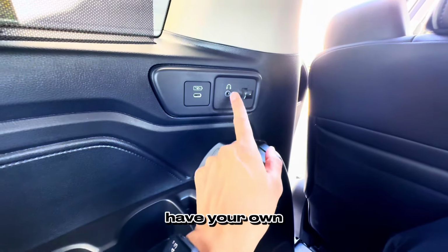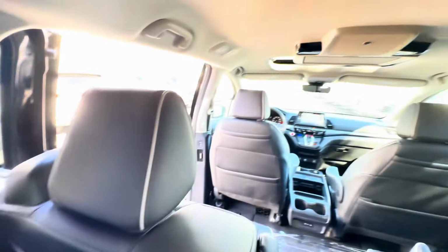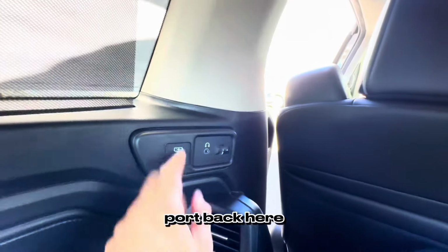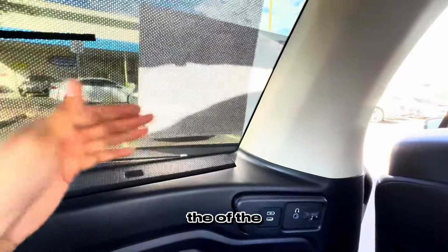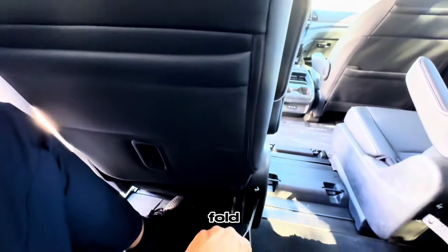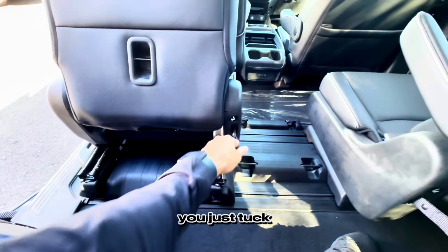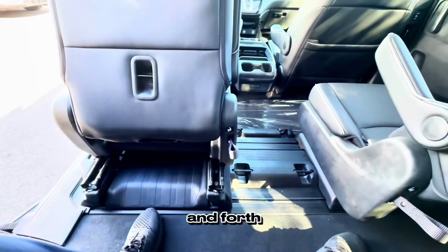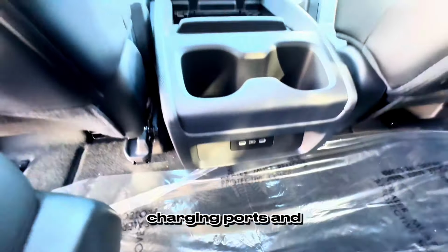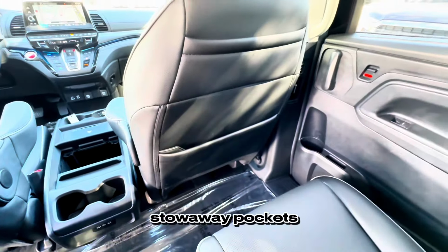And then you have your own plug-in source here for the entertainment system. So if you guys are watching a movie, you plug that in, and then your own charging port back here. Also the same in terms of the shade here. These also will fold. You just pull it this way so you can get in and out. So very easy. You just tug on this and it slides back and forth. You also have additional charging ports here, and then the cup holders, as you can see there. Some stowaway pockets.